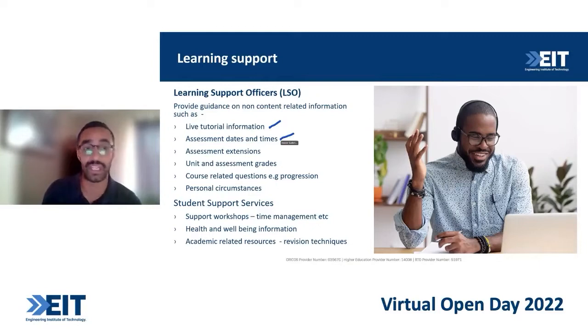If you ever need an assessment extension, they will be the person that you will go to. They will arrange and organise the unit and the assessment grade. So they won't mark or do anything technical. They will be releasing the grades or letting you know when those grades are available.